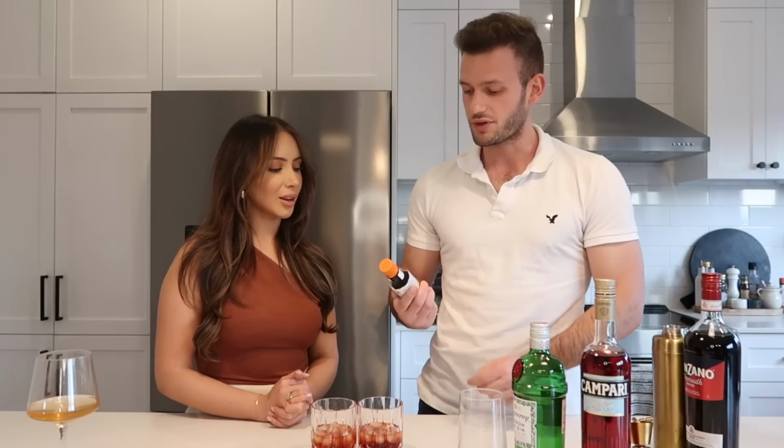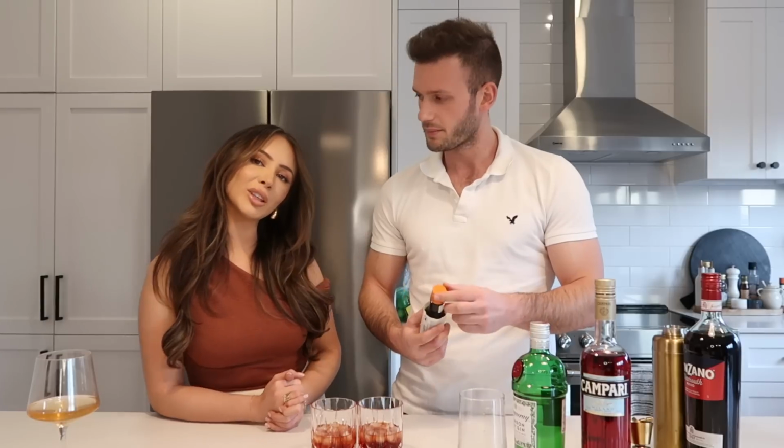Now, what I like to do, my special touch to this, is Angostura bitters. I got them at the grocery store. What these are is a blend of orange and herbs, but they're very concentrated.